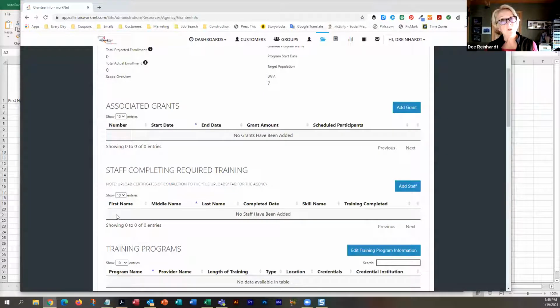Once you have a person in here and say you got somebody confused with somebody else and you entered the wrong date that they received the training, then you can click on that person's name and edit the information. I cannot right now show you the progress page because it wasn't working.